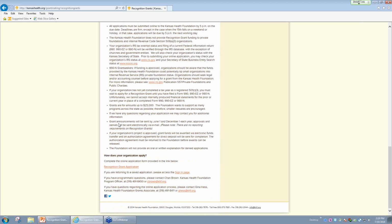If I go to the very bottom of this page, you'll see two links for the online application. The first link, which I have highlighted here, says Recognition Grant Application. That is the link you will click on the first time you start the application. However, if you've saved your application and want to come back to it at a later time, you'll need to click on the link that says the sign-in page.